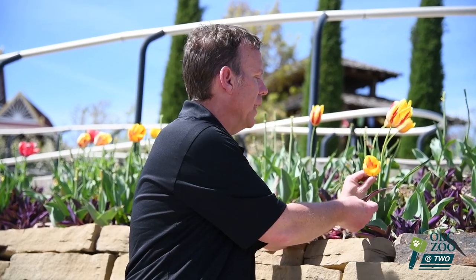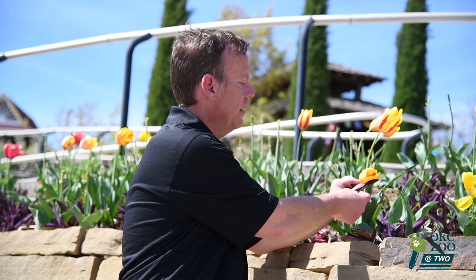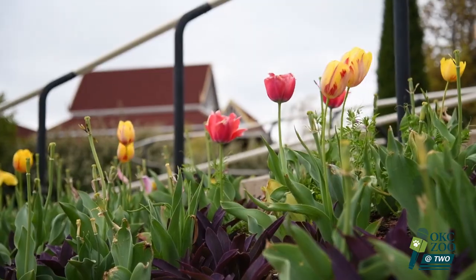So we're at Sanctuary Asia, and who doesn't like tulips in the springtime? They will return if planted in the right conditions, and this one is paired with Purple Heart, so the yellow and the purple is a great color contrast.